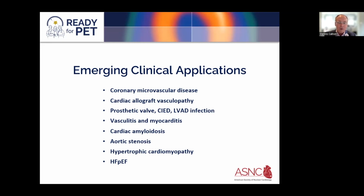and identifying those who are at higher risk for adverse outcome and may benefit from earlier referral for TAVR or surgical aortic valve replacement. Hypertrophic cardiomyopathy patients also will demonstrate abnormalities with cardiac PET and myocardial blood flow measurements, and this may prove useful for prognostic assessment. And finally, heart failure with preserved ejection fraction patients will demonstrate abnormalities in myocardial blood flow. And there is certainly excitement about the ability to measure myocardial blood flow and blood flow reserve in this very large patient population to assess prognosis and response to therapies.